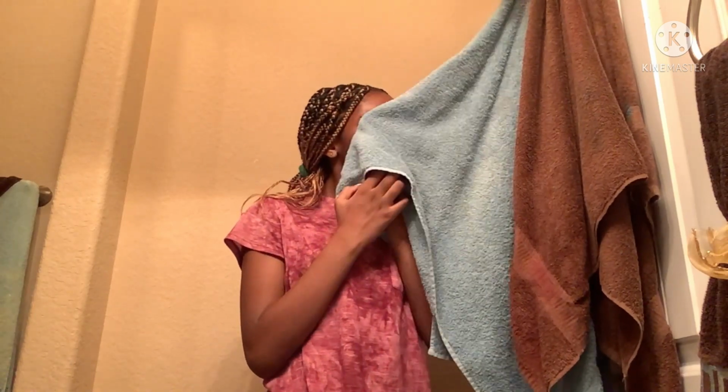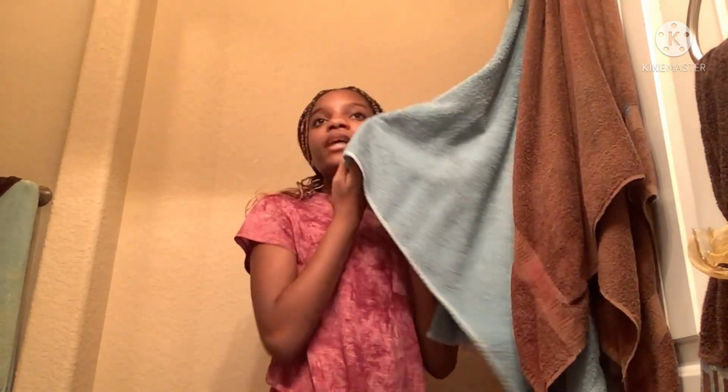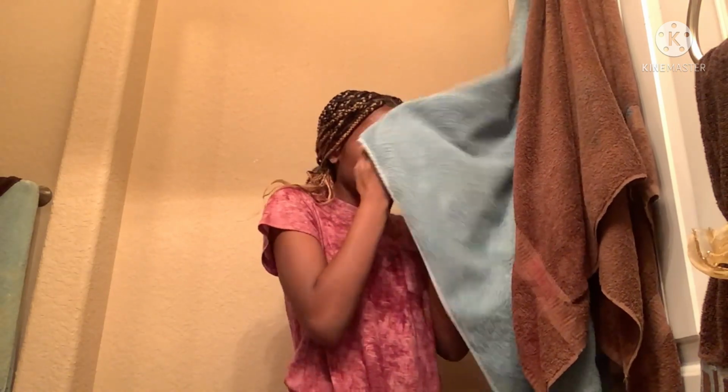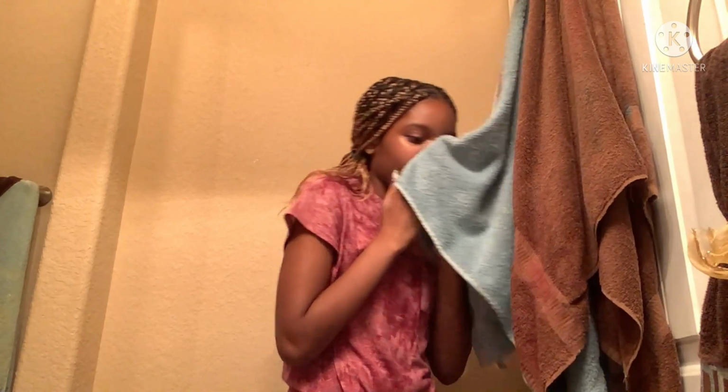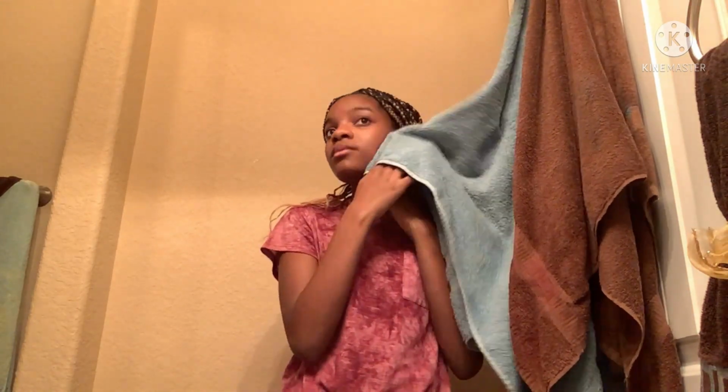If there's a little bit too much, you just dab your towel and it'll soak up some of the oil. I mean primer. And then voila, dry as a bone, dry as a stone.